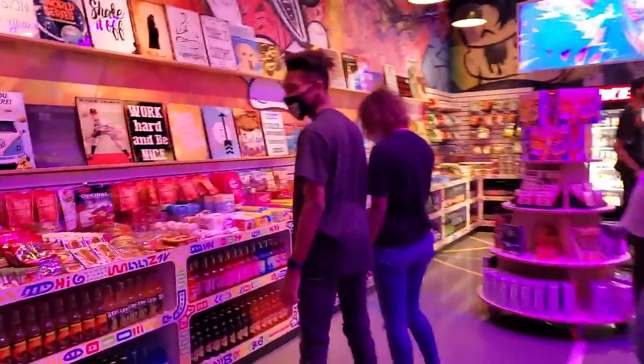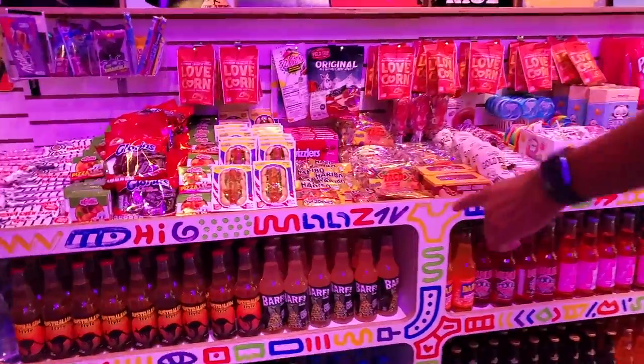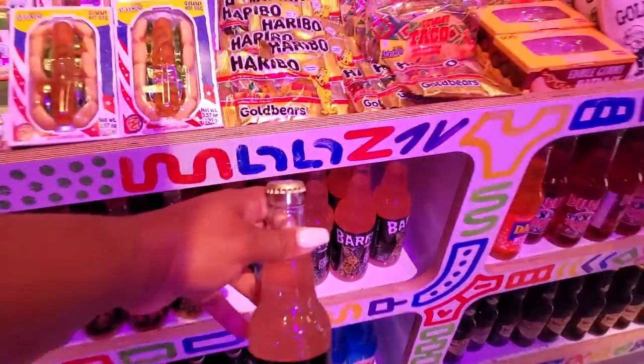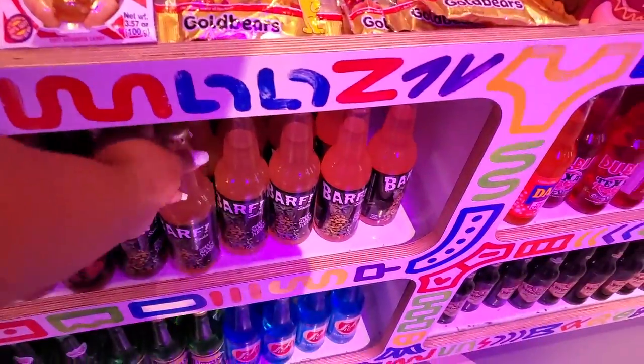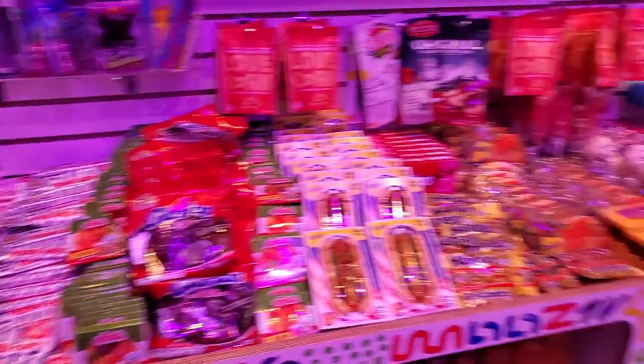Okay, we're gonna check out this mini mart. We're not gonna call it a mega mart. Get barf? What is that? It's soda. Don't do it. No, I'm not going to drink that. I'm pretty sure it tastes just like it said. I'm not going to get barf.